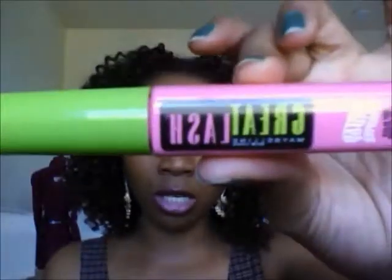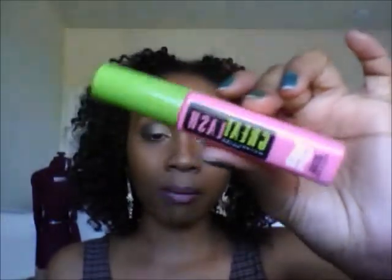Just as an overall, my eyelashes, I don't really do much with my eyelashes. I really just take my mascara and go up it a couple of times. I don't do my lower lash because I'm not comfortable with that yet. Nor do I do a waterline. I'm not comfortable with that yet. But for my mascara, it's just the typical Great Lash Maybelline mascara.